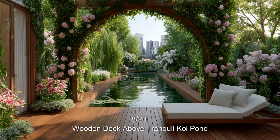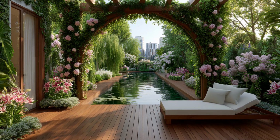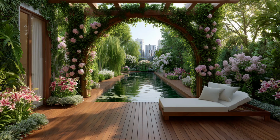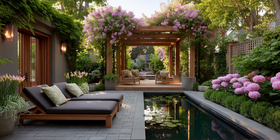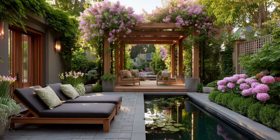A wooden platform seems to float above a still koi pond, flanked by ornamental grasses and blooming clematis. A single lounge chair offers the perfect view, while floral borders of soft sunset tones ripple in the breeze. Each detail balances wildness with structure, inviting quiet reflection and peace.